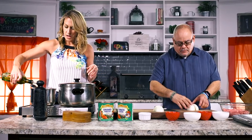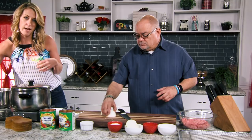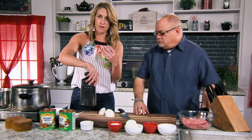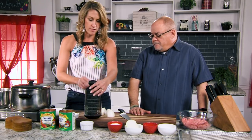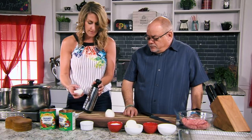So I'm pouring about a quarter cup of extra virgin olive oil in the saucepan to start our marinara. I like to start with a nice extra virgin olive oil, because if you look at the back of any jar of high quality marinara sauce, extra virgin olive oil is usually one of the first ingredients because it imparts a lot of good flavor.